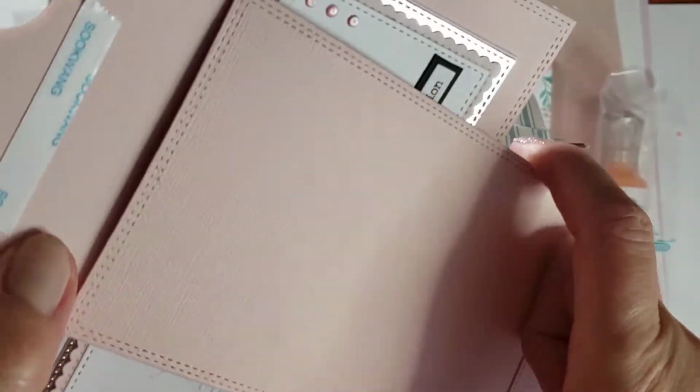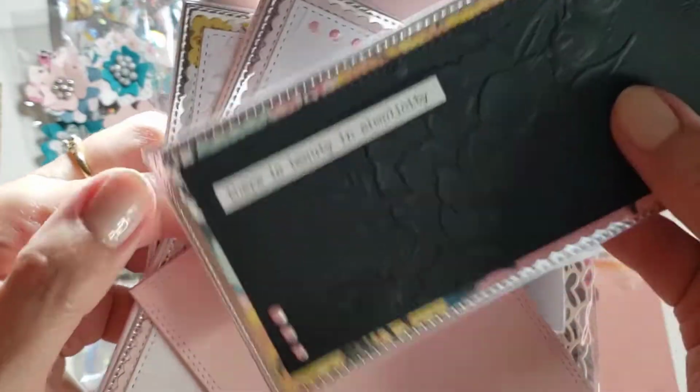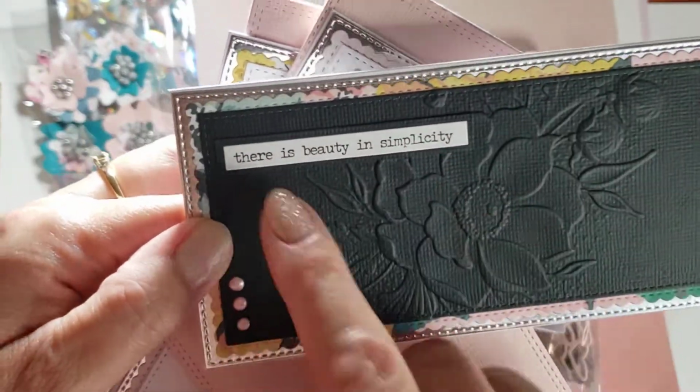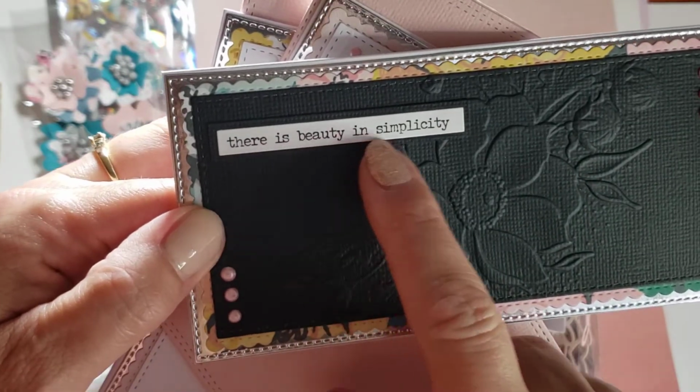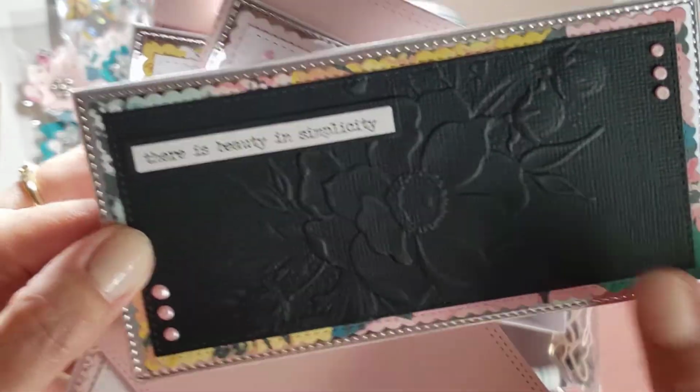So there is a card, an envelope here, like a policy envelope. She's even got her sequined tape on here. And then she's using an embossing folder on this with the diamond dots. And then it says, there is beauty in simplicity, which there is. And this is simplicity. She's got some silver foil paper back there. And I think this is a card.